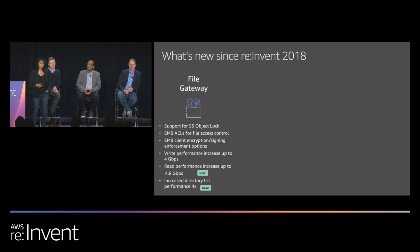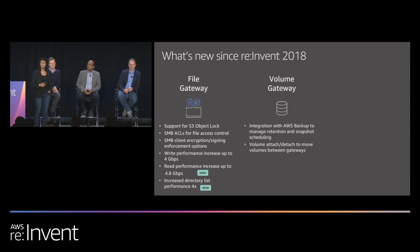We also, just a couple weeks back, introduced an increase in the directory read performance, so your metadata access can be faster as well. On the volume gateway, earlier this year, we integrated with AWS Backup. So snapshots that are created and managed through the gateway can now be controlled through AWS Backup, much like your other in-cloud backup needs. So it gives you a single pane of control between on-prem and in-cloud backups.